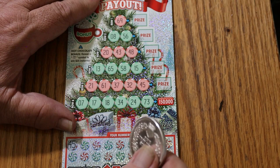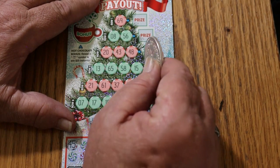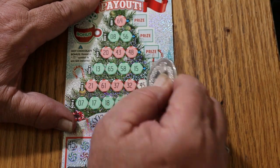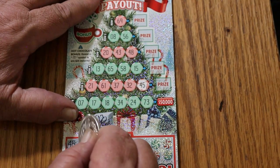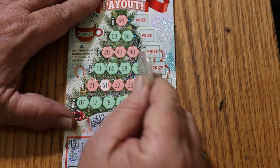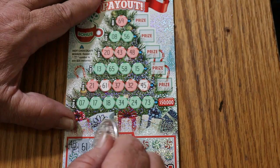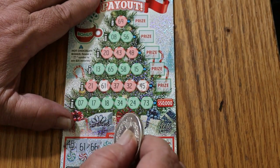45, first number off. Okay, we got that. I'll try to speed it up a little bit here. 61, the risk of missing something exists, but these tickets are taking way too long to do individually.